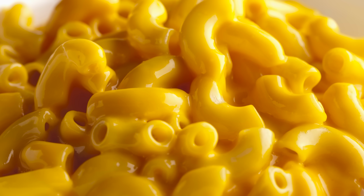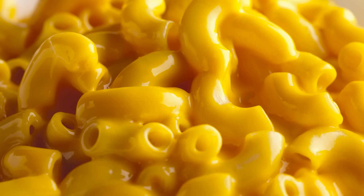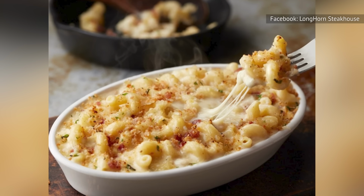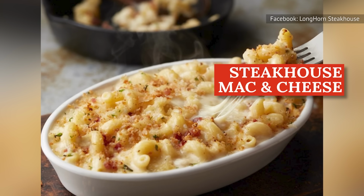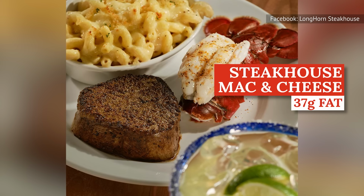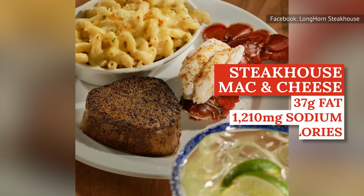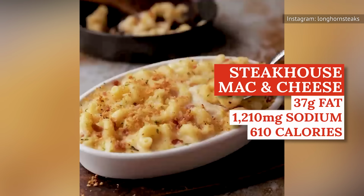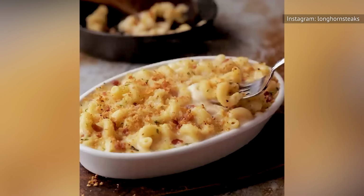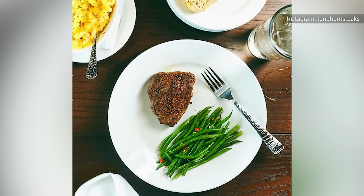And the LongHorn Steakhouse version, an extra creamy baked macaroni covered in a layer of crispy Parmesan and bacon bits, more than lives up to the stereotype. While undeniably delicious, LongHorn's signature steakhouse mac and cheese side dish comes at a high fat price. 37 grams lurk within this steaming, modest-sized bowl, along with 1,210 milligrams of sodium and 610 calories. Since this item will most likely be ordered only as an accompaniment to the main course, selecting it as a side of choice will damage the nutritional value of your meal significantly.